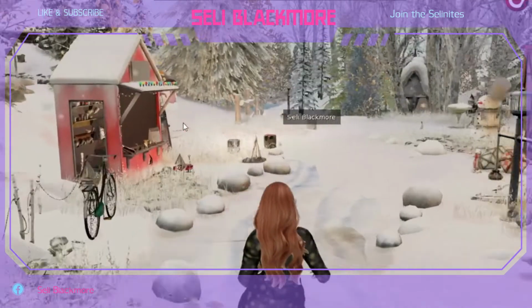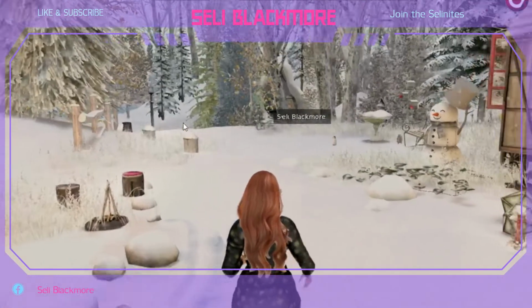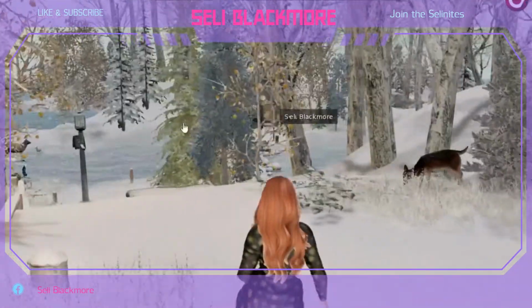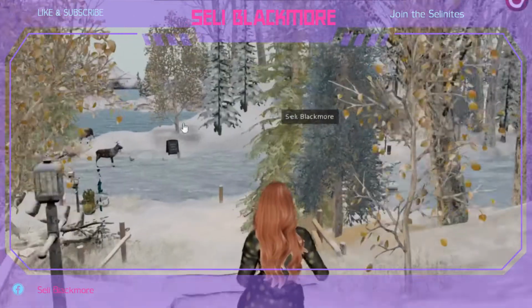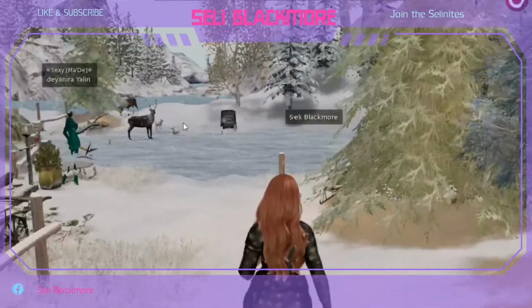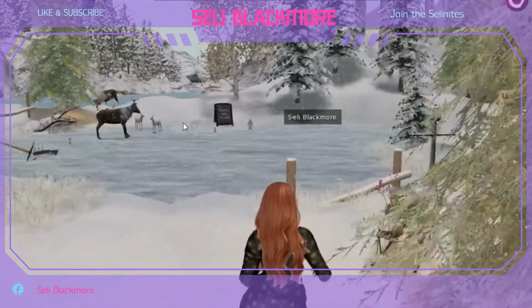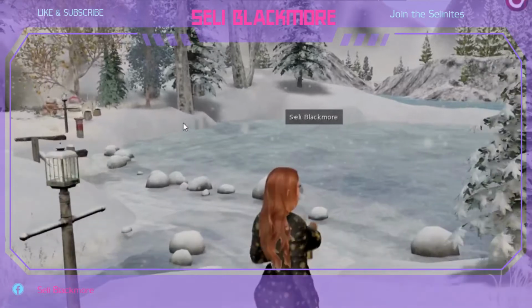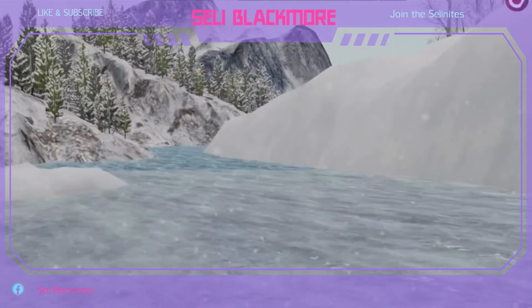More bikes. Why are there more bikes? I do not know. This is really kind of weird. Oh, going down a lot of birchwood. Yeah, we do have a lot of birch and a lot of spruce. And reindeer. Oh, that is awesome. Or caribou? I don't know. What's the difference between reindeer and caribou?